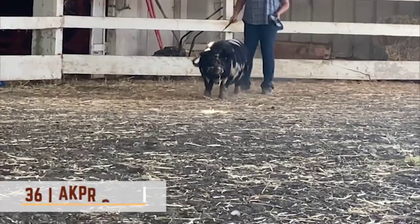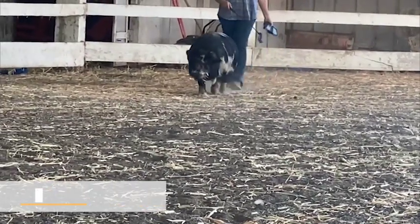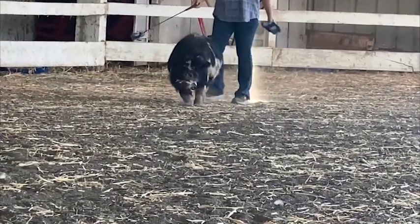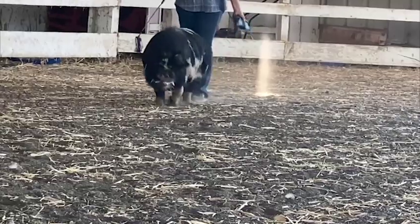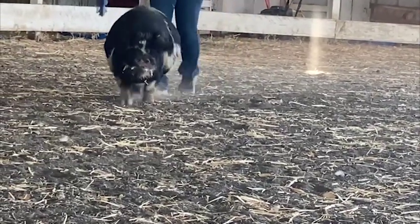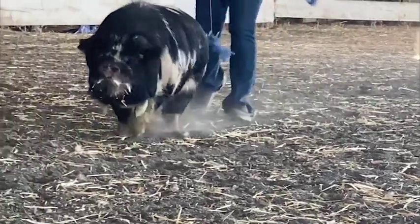Pig number 36. Yes, a lot of air under this pig. It's a meat pig. Love your big yard. I need your building here if you could move it over to New Zealand. Well on its feet. Very nice. Nicely tasseled. Love this pig's ears.